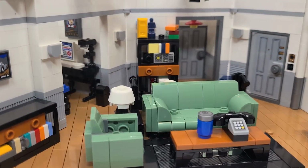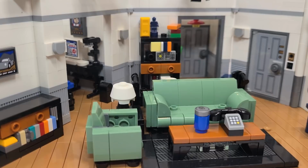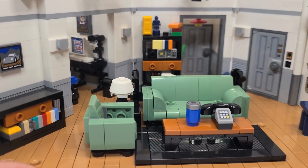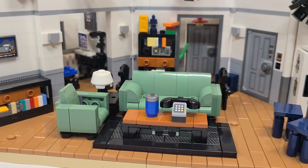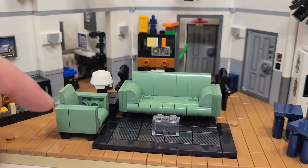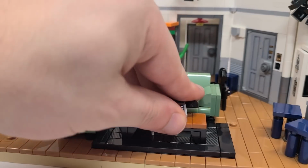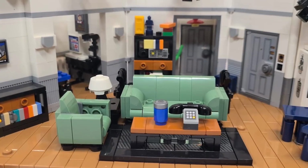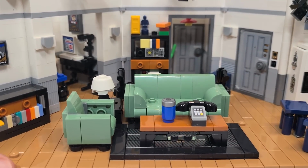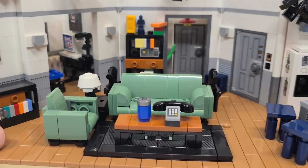Up here in the front, you've got a couch, which looks great. I don't really like the color. I definitely would have gone with sand blue, but I think that it still works. I like the pattern that they've got going on with these 1x2 tiles that are repeated throughout the whole thing to give it this cool effect. And then you've got his telephone there, which is really important for one of the most famous bits of him telling off the telemarketer. And you've also got a pop can on the desk.